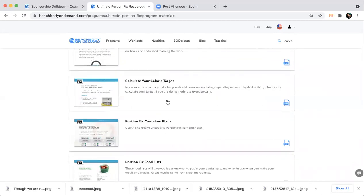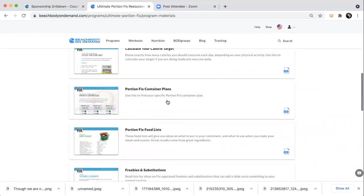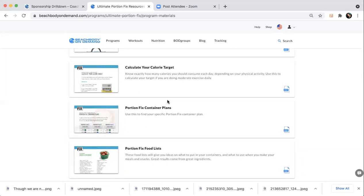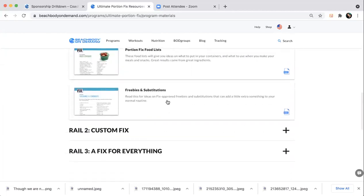Calculating your calorie target, portion fix container plans. So basically that is your calculation and what plan you will fit into. It's nice to have a hard copy of that, so I encourage you to print those out. Your food list, you're gonna want a copy of that because you're always gonna be looking at this. However, the nice thing is you'll be able to utilize this on your app and be able to pull that up really quickly if you're at a grocery store.